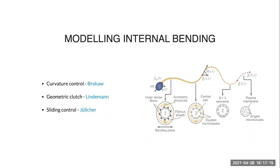So we're going to take this idea of curvature control, but come at it from a more mathematical approach, but also with all this structural information that we've developed, such as the change in elastic stiffness along the flagellum, the inclusion of the end piece, 3D non-local hydrodynamics for the cell, and see if that's going to help us show what's going on.